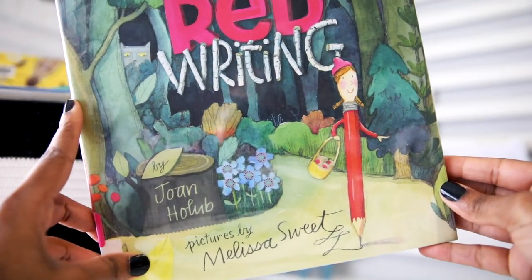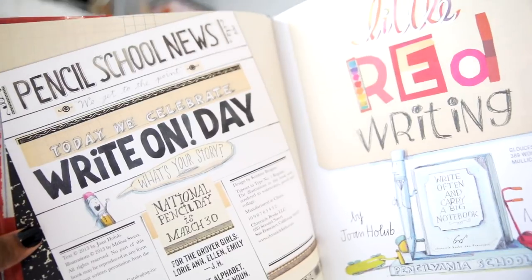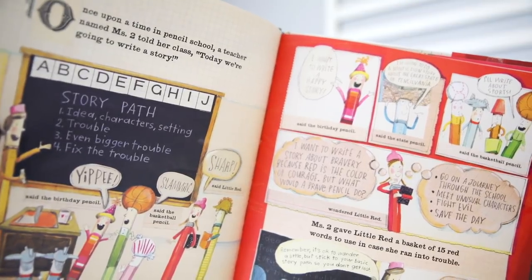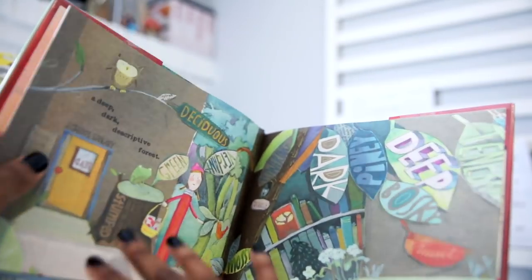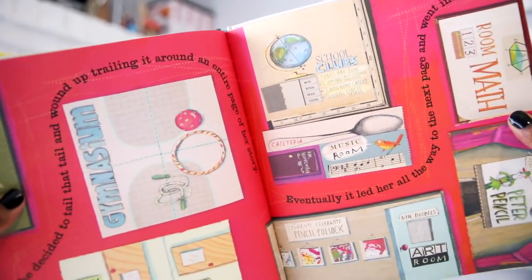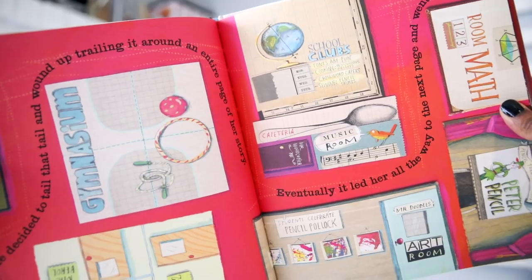This one is Little Red Writing. I love writing books. I love books that at the end of it, the kids just grab their paper and their pencils and just get to writing. This one is absolutely one of my favorites for that. So we're going to be reading this one again, and then I'm also going to be introducing a lot more of the parts of speech, which I will tell you more about in another video.